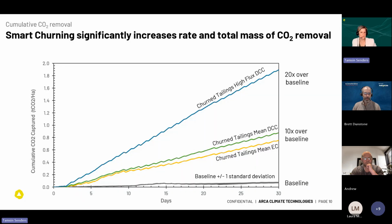Here is the data that lets you see really what happens when we churn. Okay, we've got a curve here, and running along the x-axis, we've got days from 0 to 30. So it's a 30-day reading that we're looking at here. And our y-axis shows the cumulative carbon dioxide that's been captured over that period. We measure that as tonnes of carbon dioxide captured per hectare. We've got 4 lines on this curve.